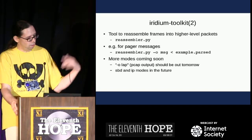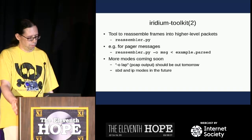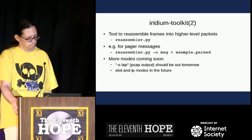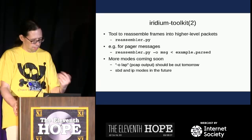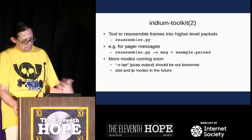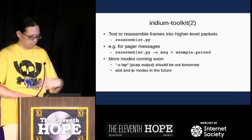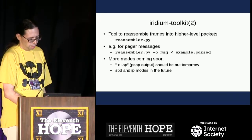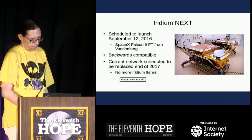To get all the examples that I showed you, most of the work is done with the reassembler script, which uses the parsed data and reproduces higher level information. For the pager messages, there's an example. For the PCAP files, the code I wrote is slightly broken. I need to fix it, but it should be in the Git repository tomorrow or so. And there should be more stuff coming when we have time.